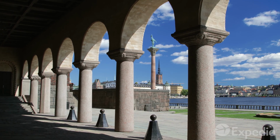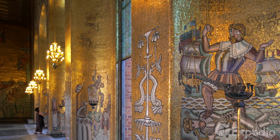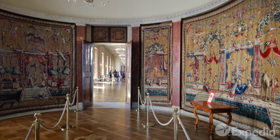Step into the grand and imposing Blue Hall, which hosts the Nobel Banquet Dinner each year. Then in the Golden Hall, admire the shimmering Queen of Lake Mälaren, a beloved symbol of Sweden.